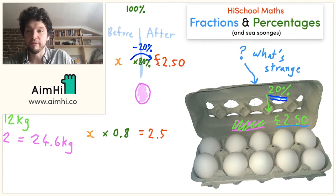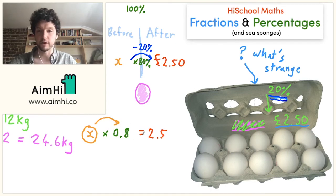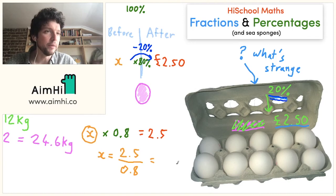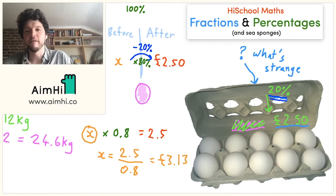So the unknown price before times 0.8, so 80% of the price before, will give us £2.50. A 20% reduction of the price before will give you £2.50, which means that you can get the price before by doing 2.5 divided by 0.8, because you divide both sides of this equation by 0.8. So therefore x will equal this, which, as Karina and 1 Million Sloth said, is 3.125. If you were putting it in money, instead of 3.125 you might write £3.13, because you can't have half a penny in the UK system anymore.